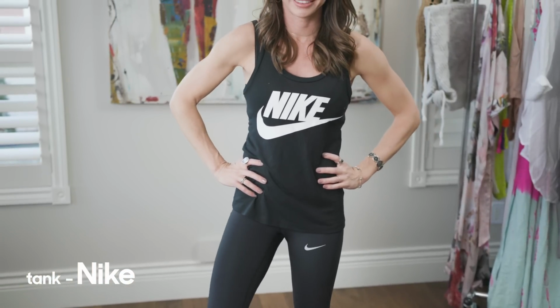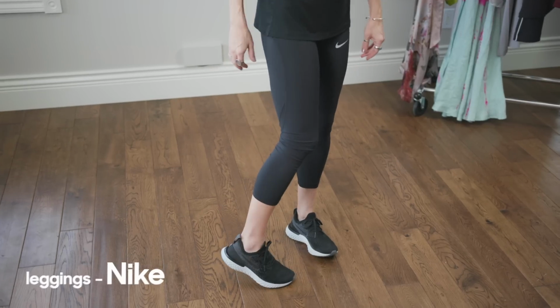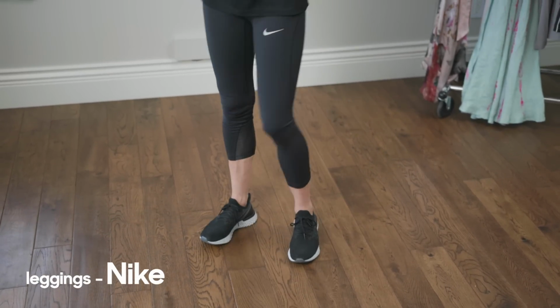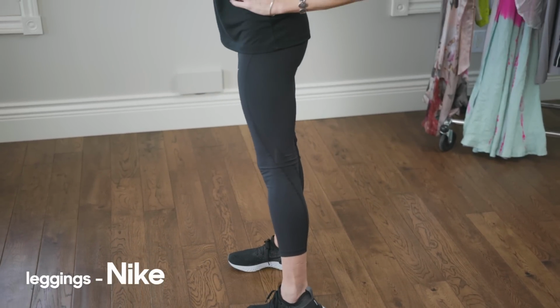Obviously they're on trend right now. I just really liked the cut on this one. I liked the back on it. I liked the length and how it is a bit more slim fitting. And then to move on to the leggings, these were my favorite leggings. So I will link to these down below, but I will just let you know that I actually had Nike hem them to a crop fit.